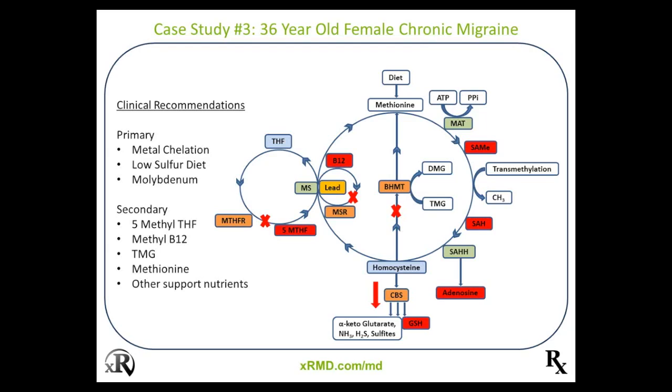She also had a polymorphism in SUOX. So she's going to have a higher requirement for molybdenum in order to metabolize a lot of the sulfur that's produced down this pathway. Secondarily, much like the other cases, we recommended supplementation with 5-methyl tetrahydrofolate.